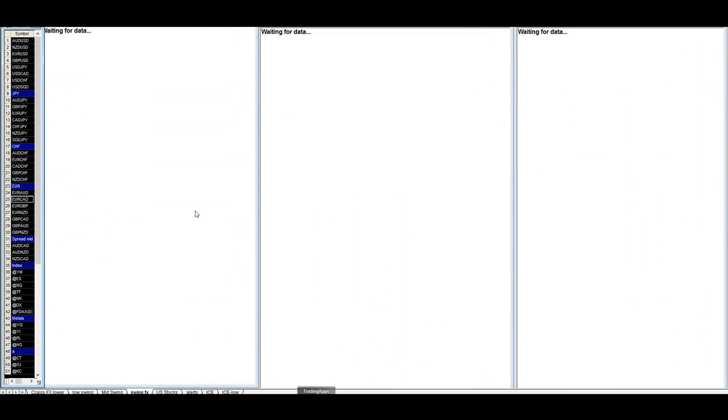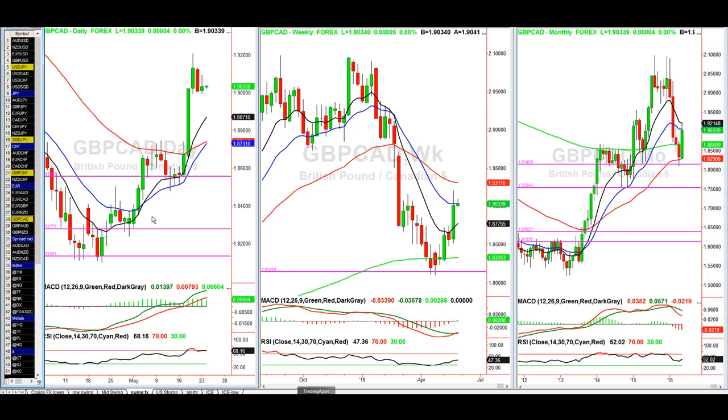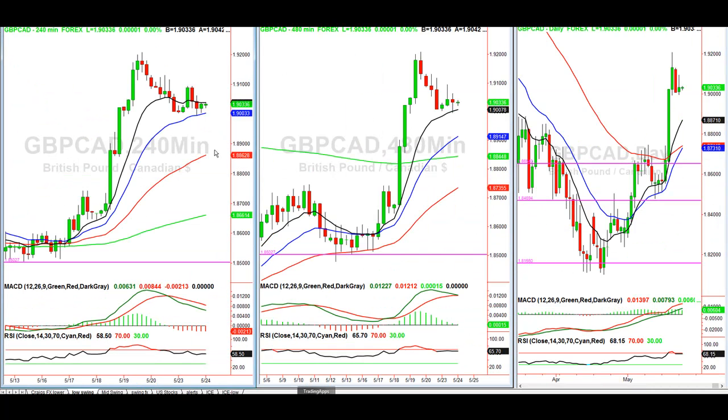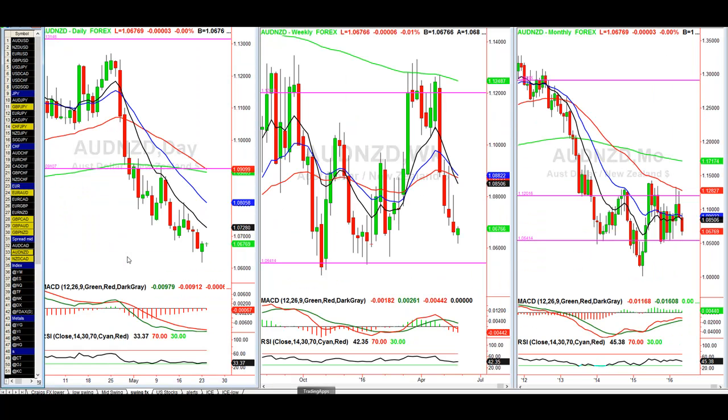Having a look at Euro CAD. Again, no strong trend. Let's have a look at Sterling CAD. Nice strong trend there. One of the markets that are trending quite nicely. It does need to pull back, but yes, that is a nice trend there. One of the few that are actually trending. But again, on this 4 hour, I like to see pullbacks in, small bullish candles, and then a move. It's just sort of getting caught up there once again. And I'll go for something like down around the bottom end, Aussie Kiwi.